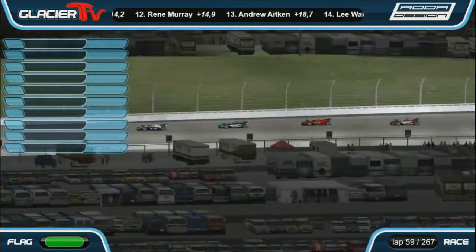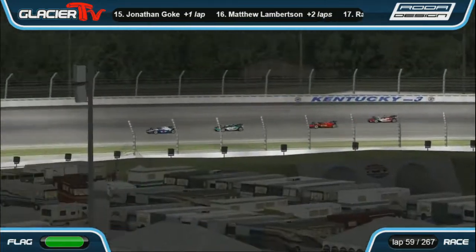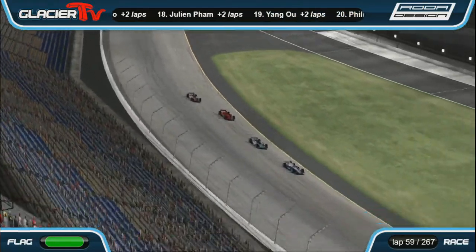But if these two drivers, Goke and Lamberton, continue to fight ahead of him, this is where he's going to lose that tyre. And although Tim Doyle is absolutely dominant down pit lane, he wants to be close enough so he can make some form of an advantage.